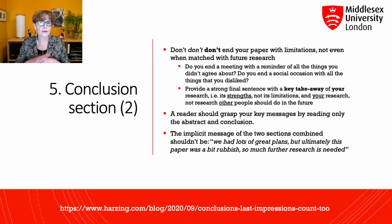I promised I would talk about the most common mistake that academics make in writing the conclusion section. And this happens even in published conclusion sections. So I'm not saying if you make this mistake, your article will necessarily be rejected, but I think your article will be much less impactful if you make this mistake.